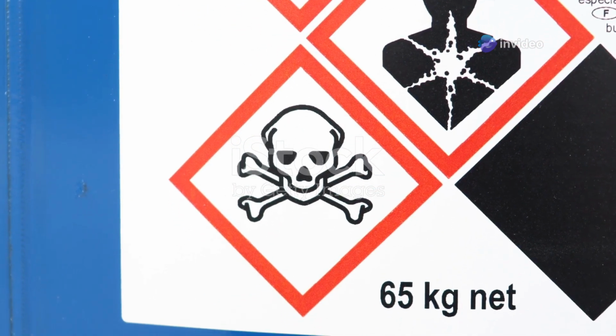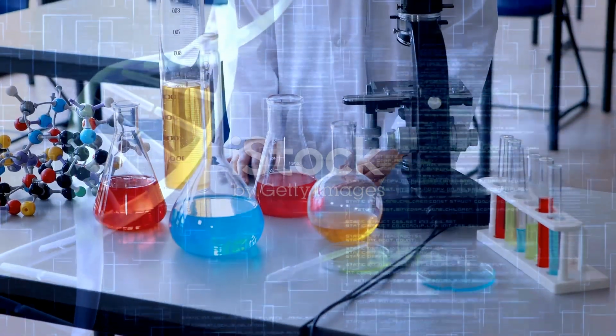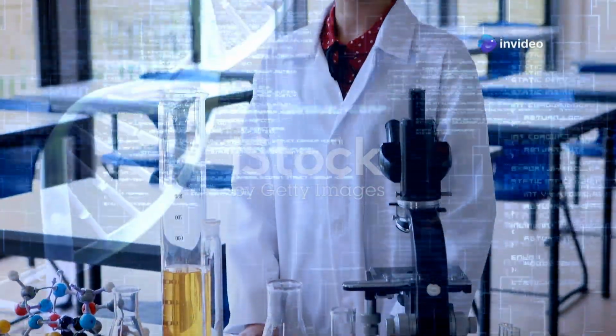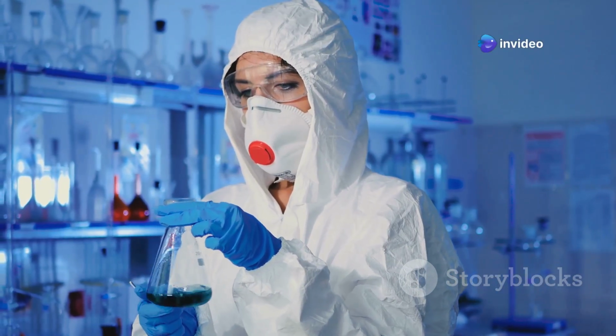Section 6, Chemical Cautions, Handling Hazardous Materials. Chemicals are like the building blocks of many cool experiments, but some of them can be dangerous if not handled properly. That's why we always treat them with respect and follow safety guidelines.